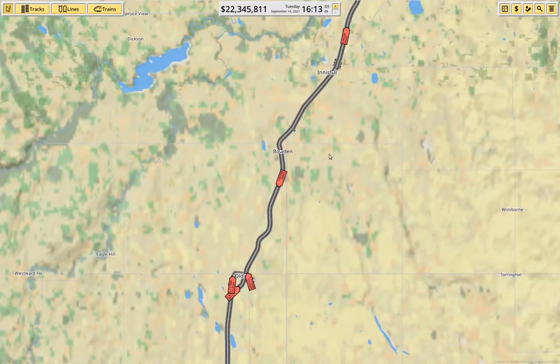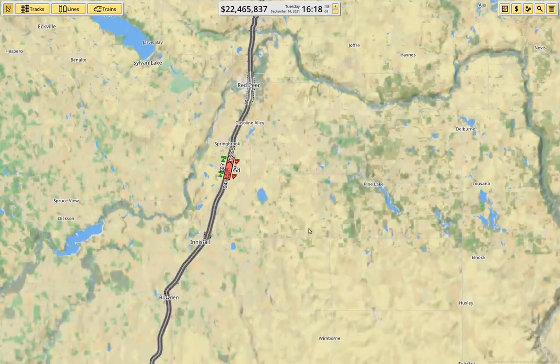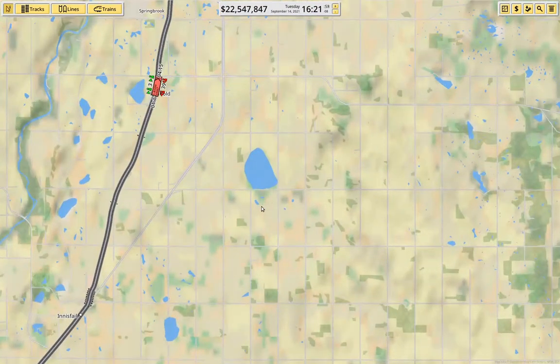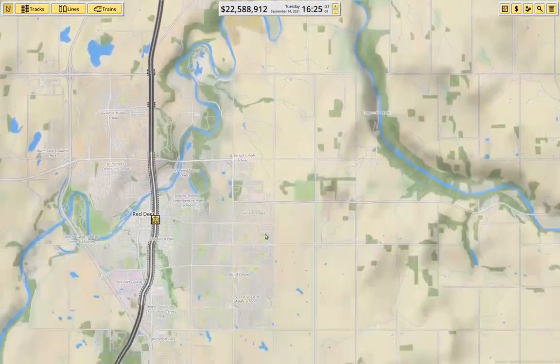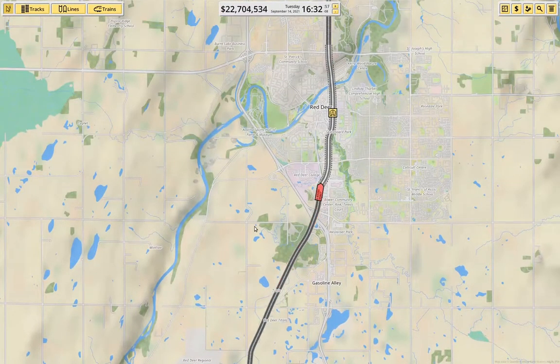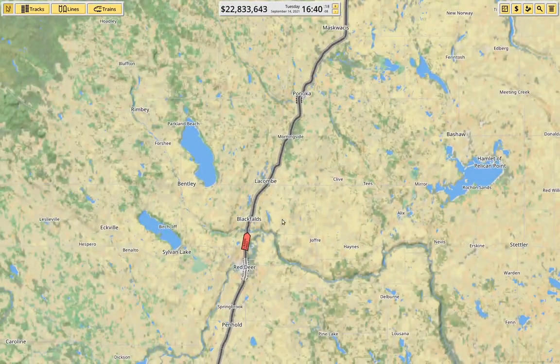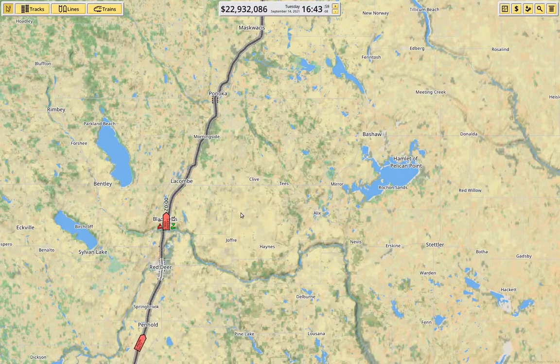Now let's go back out here, and we'll start running trains up past Red Deer. Now I'm just going to watch the train tool its way up there and make sure it doesn't get stuck anywhere, because it won't, because the line actually connected, but we'll see.